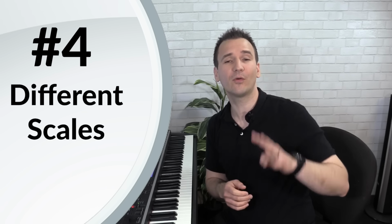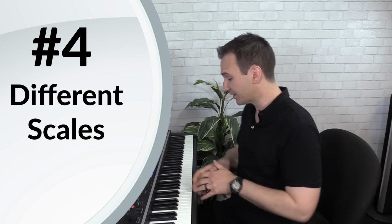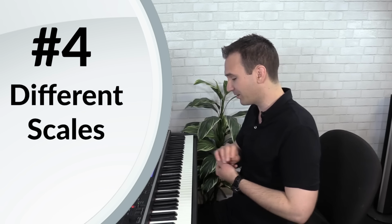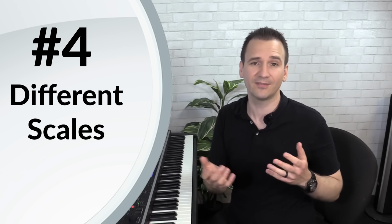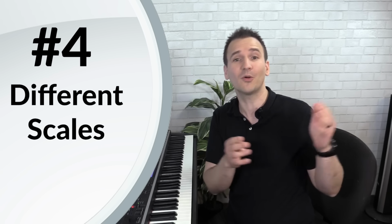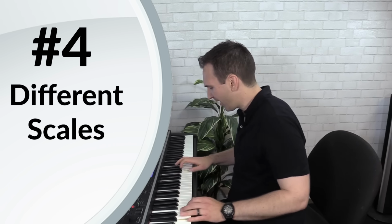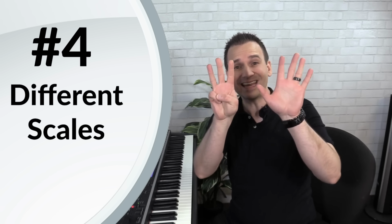Alright guys, reason number 4 is that jazz scales are very different than classical scales. So when you learn classical piano, you learn your major scale. Okay, and it has 7 notes in the scale, and whether you're playing a C major scale or a G major scale, it's got 7 notes in it. But guys, in jazz music, your scales are going to have more notes or less notes depending on the scale you're using. For example, a scale we use a lot on dominant chords, it's called dominant diminished. This scale has 8 notes in it.